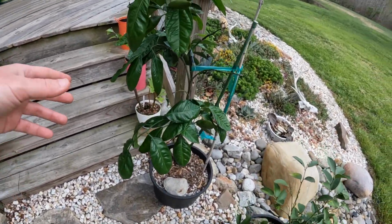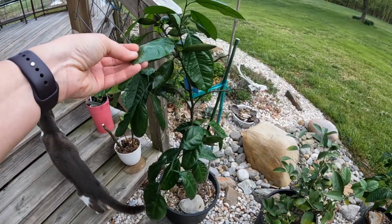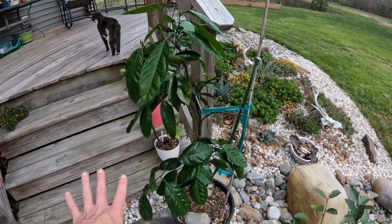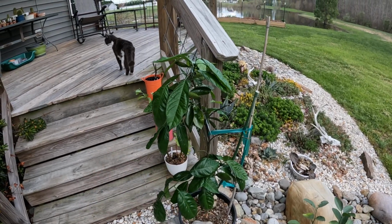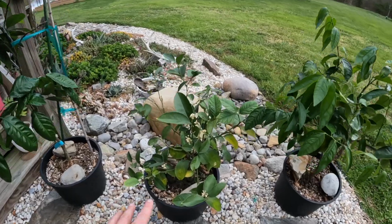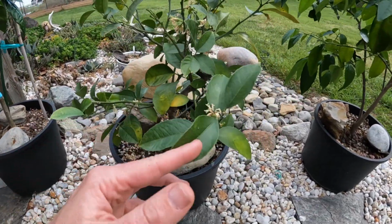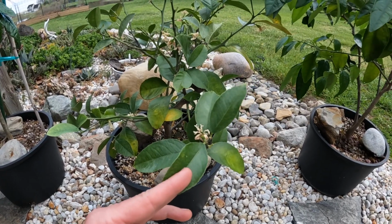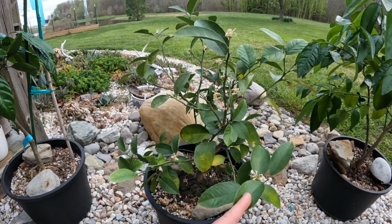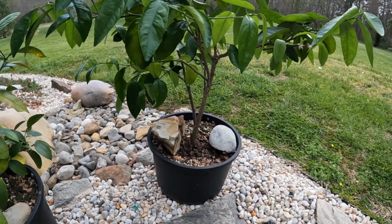Over here is my other mandarin. This one had quite a few mandarins on it that I ate this winter. This is an Owari Satsuma, actually. And the fruit is delicious, kind of like a clementine, a little like one of those cuties. My lemon tree is down here, and as you can see, there are teeny baby lemons, and that has really just finished flowering. I'm wondering if I can get another flush of flowers now that I've brought it out here. It'll probably enjoy that. And here is my lime tree.